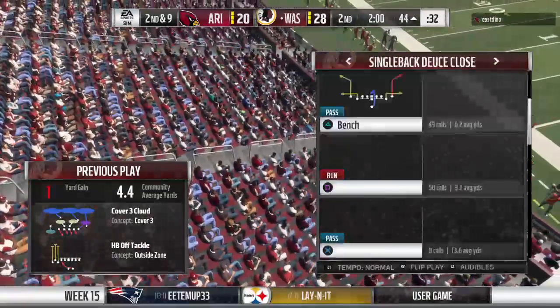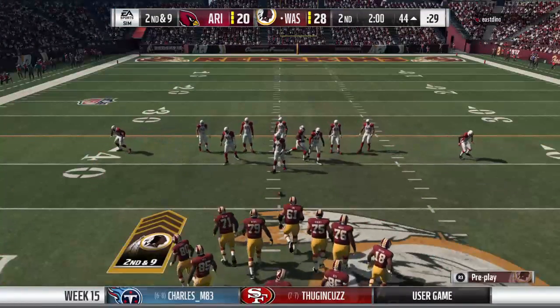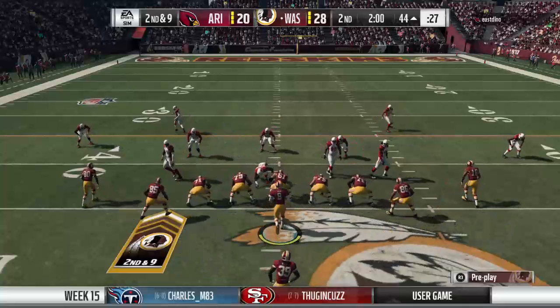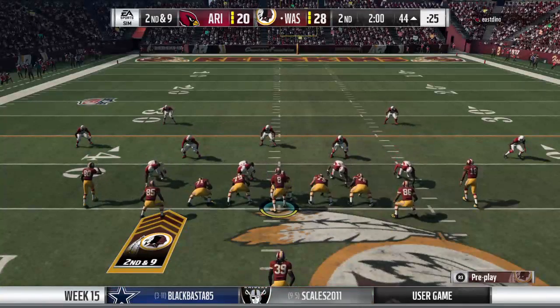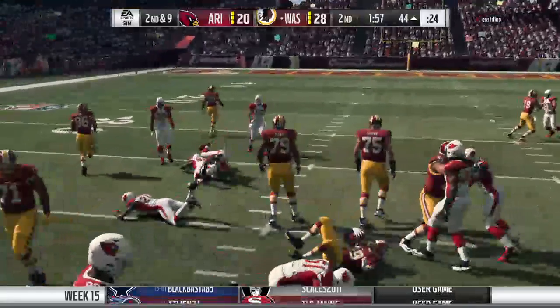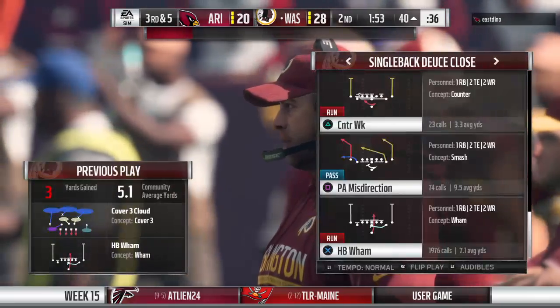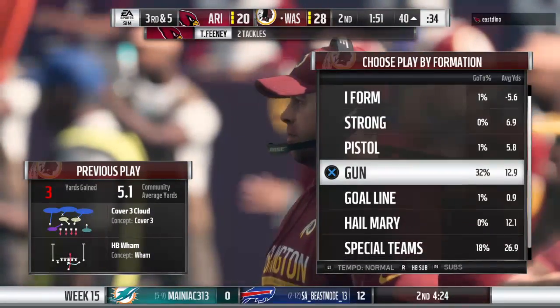So 2 minutes to go in a wild first half. Back to FedEx Field following this short break. Now Marshall. And he'll take this one down to about the 40. Give him 3 on the run there. Now they're looking at a 3rd and about 5.